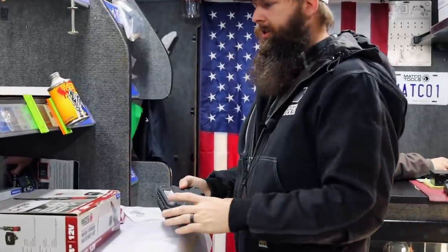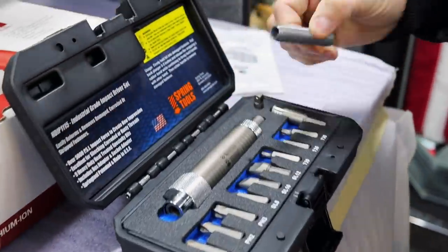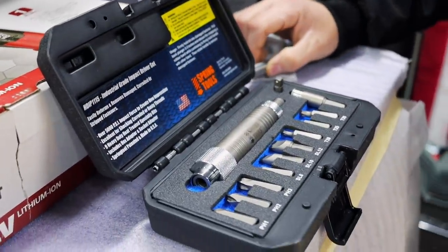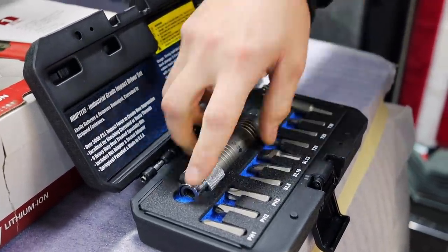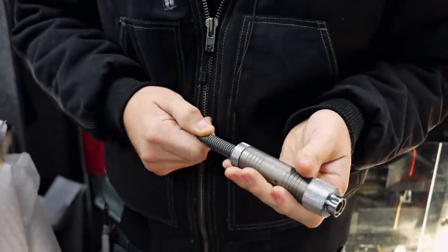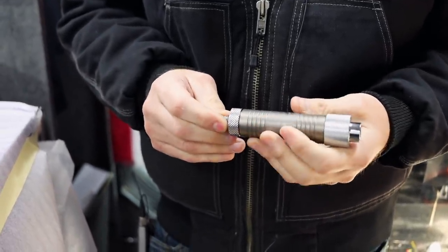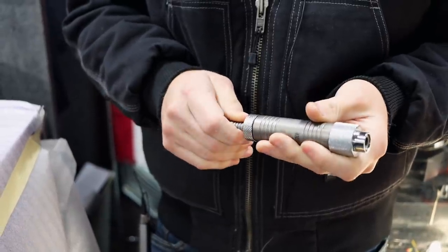Because I think it's the coolest tool ever. I've been showing everybody. So it's like an impact driver. I mean, it is an impact driver, right? But instead of hitting it with a hammer, you pull the spring back. And you wouldn't believe it, but pulling that spring back creates over 5,000 PSI of force there.